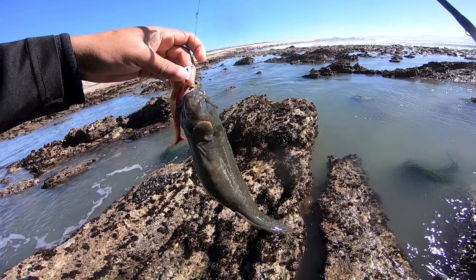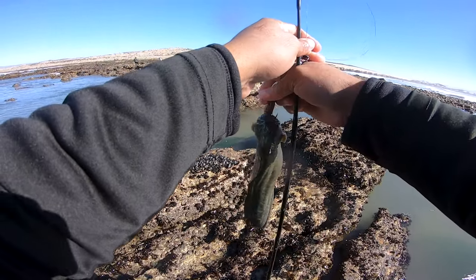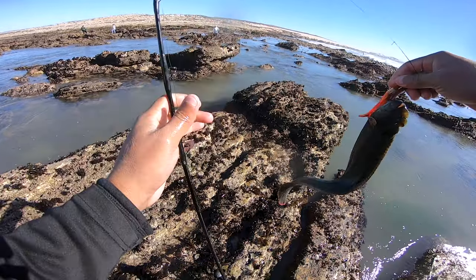Light jig head. He wants off. He's like, get me out of this thing. These things are super slimy. They taste really good, but I'm gonna let him go.